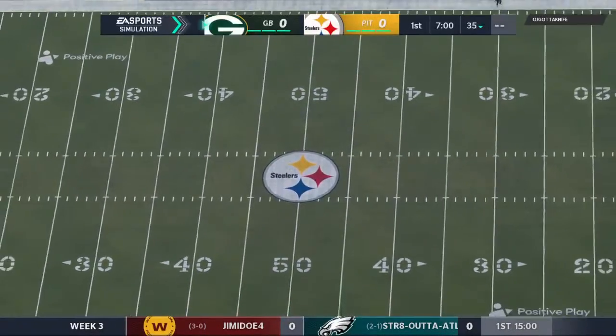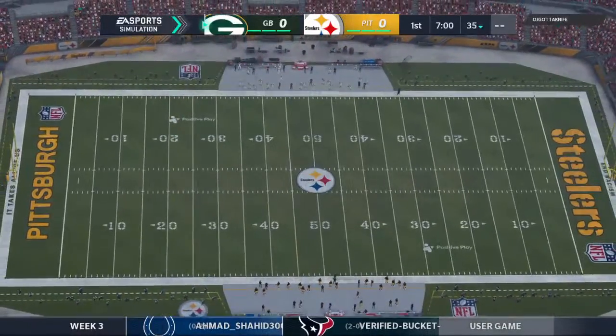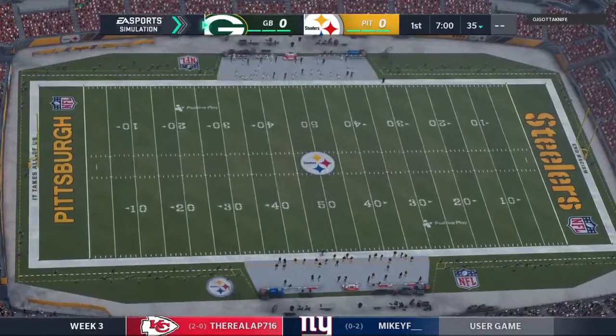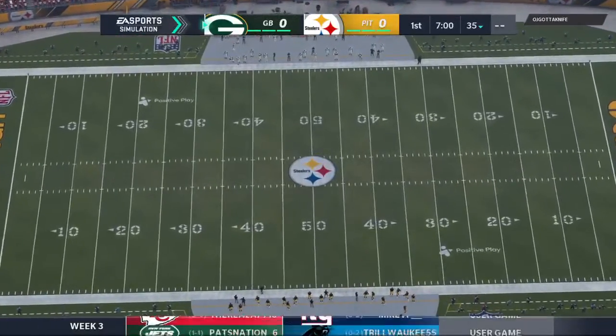The scene a few moments ago, here it is. It's unlike any other in sport as both teams made their way out of the tunnel. These folks are fired up as their guys are ready to do battle between the Green Bay Packers and the Pittsburgh Steelers.